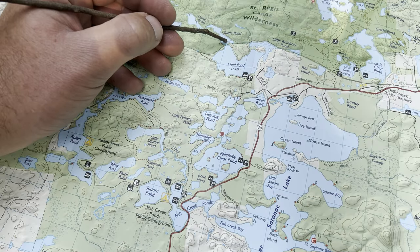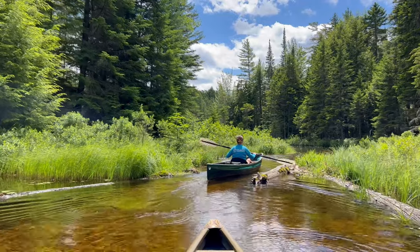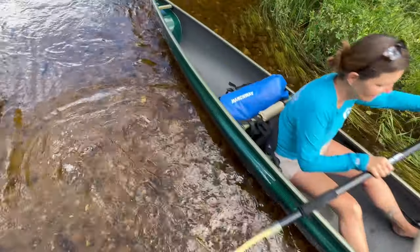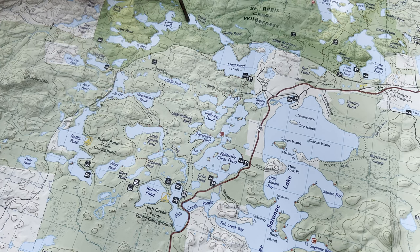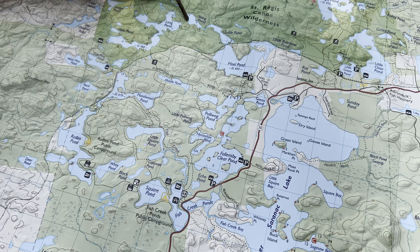So once you're in Turtle Pond, you head this way. And you're going to come to a little feeder stream that's between Turtle Pond and Slang. In this case, it was deep enough for us to get through. Sometimes you got to get out and walk. So it's Slang, you head over here and you'll see the carry sign for Long Pond. This is about 275 yards. You're going to take that into Long.